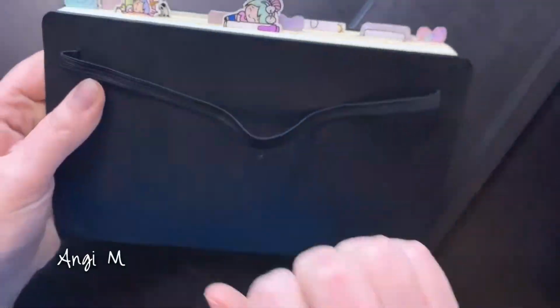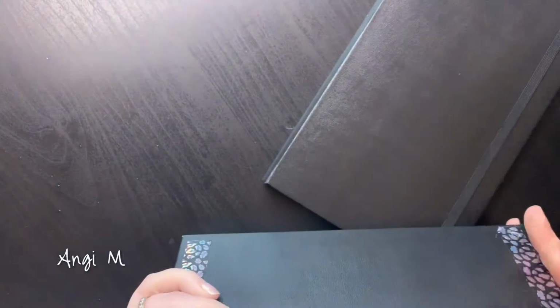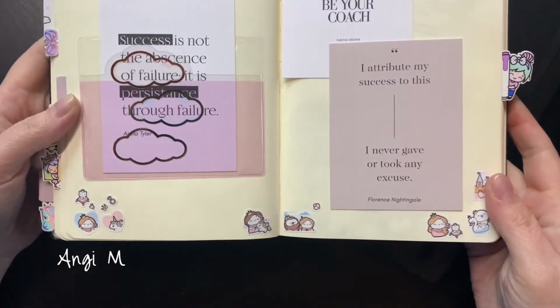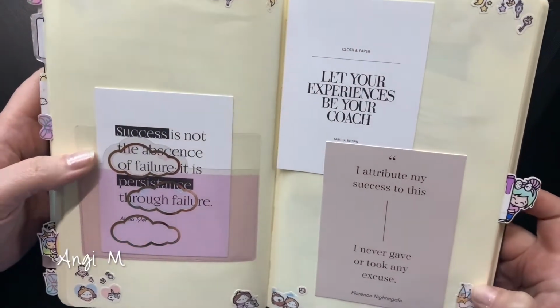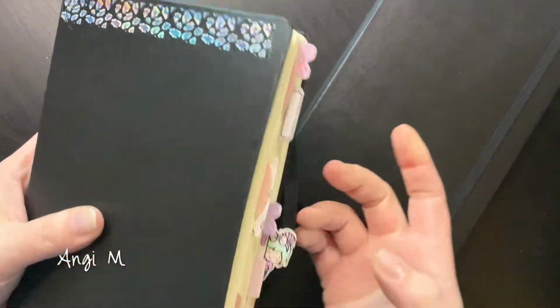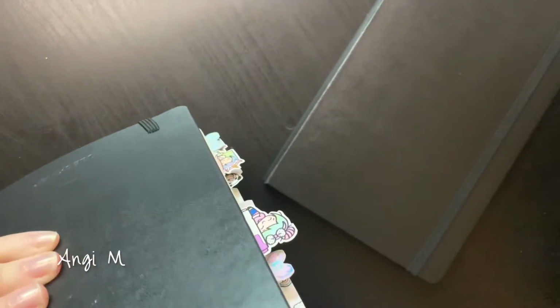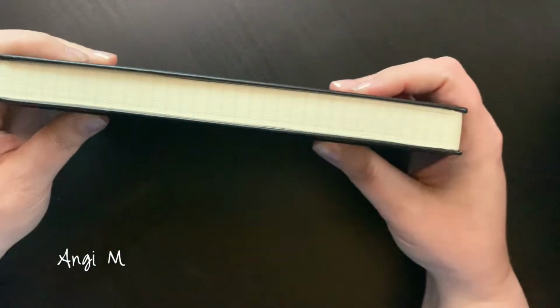In the future, I would not recommend going hardcover if you're going to do something like this where you're inserting a bunch of stuff. The soft cover works much better for that because this wants to hold it in and I'm probably going to end up breaking the binding. I'm not even halfway into this with the stuff that I've put in here. And then there go my lights. Thank you for telling me it's 4:30 as I get angry here.